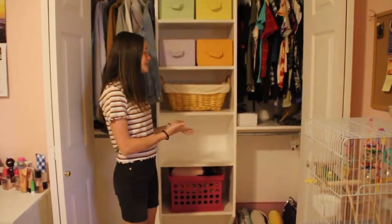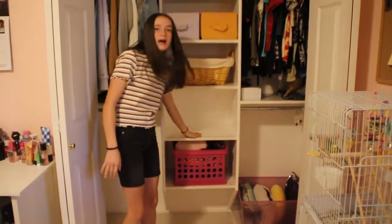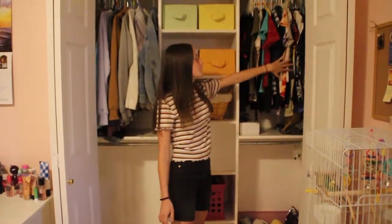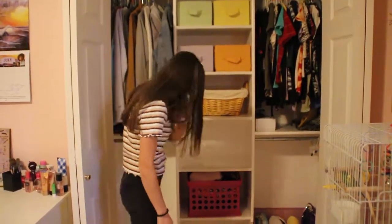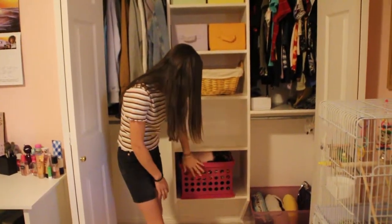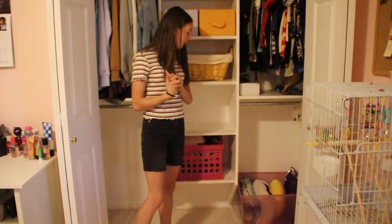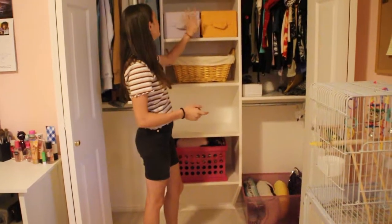Okay, so this is the closet. It literally is so clean. We even have an empty one right here. This is where we store my PJs and stuff like that. This is the summertime clothes, and this is the winter. In here are my backpacks, and we have all my bags in there. Down here we have pillows and blankets, and you can find the video of how to fold blankets on their TikTok. And then we have these bins.